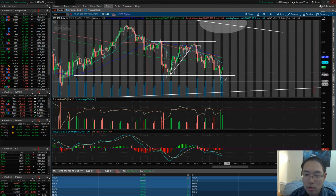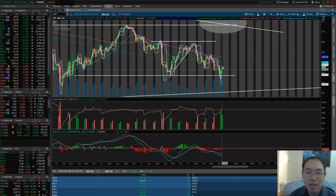Not only did we pull straight up, we closed higher than when we opened the 4-hour candle, and then the second candle was higher than that. What does that tell us? That tells us that we, once again, have found a very nice support.